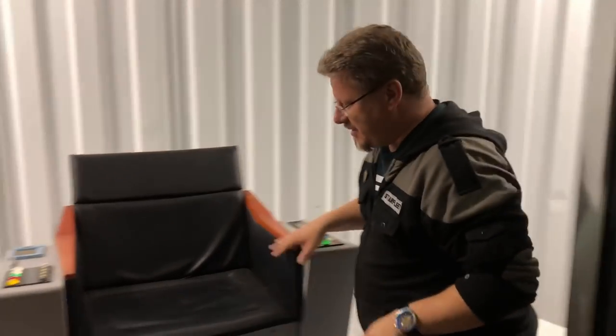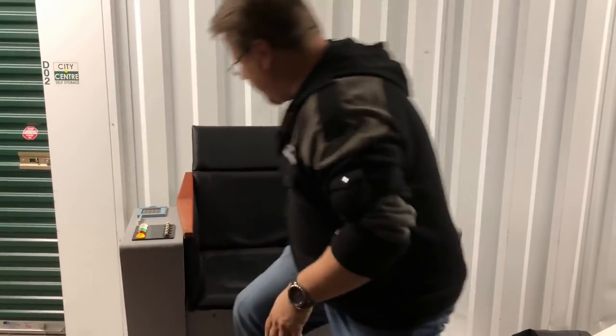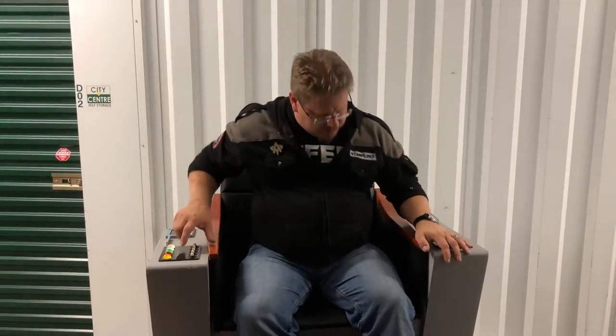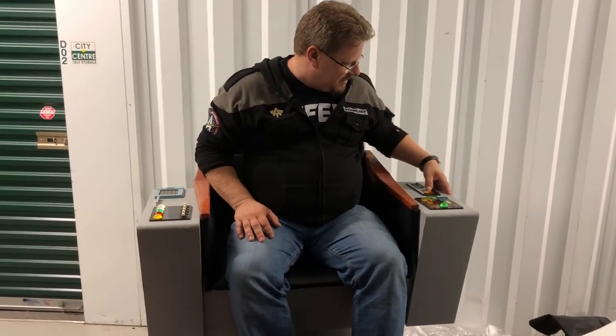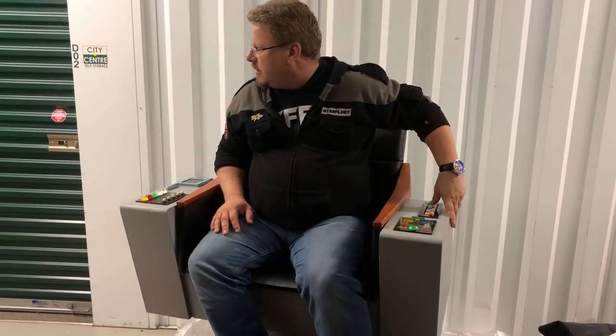So this is the first time I'm going to be sitting at it. But I gotta try it. Hopefully it doesn't fall off. You know what? It feels like home. It looks awesome. We might have to wheel it into the loading dock.